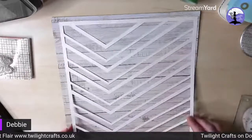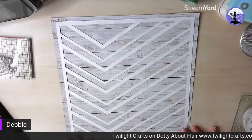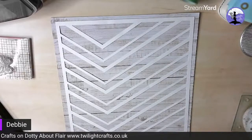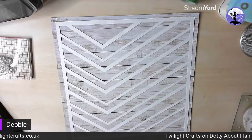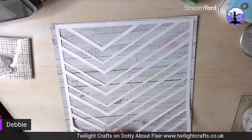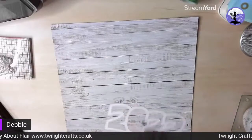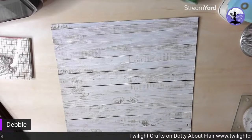I've made a big, big chevron background as people were asking for backgrounds, and I thought this could be quite a nice one, backed with lots of different bright colours. The arrows and the chevrons and the zigzag backgrounds are really popular because you do a whole layout with just one whole cut file. And you just change the paper and it looks like a completely different cut file. There's so much you can do with them. That's my 2022. I don't know where my fingers crossed is. I may have done it on the last one because that's an earlier number, I think.